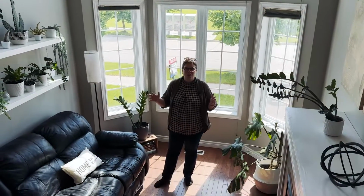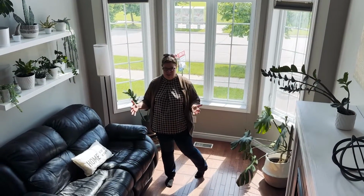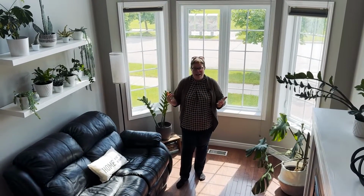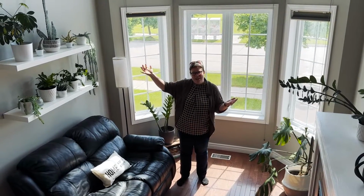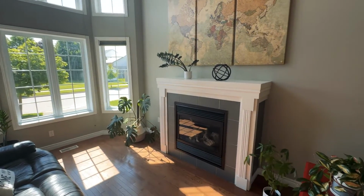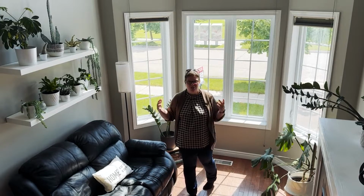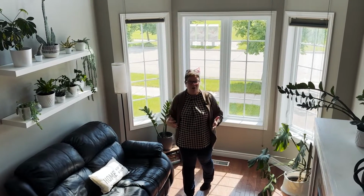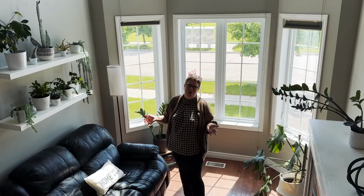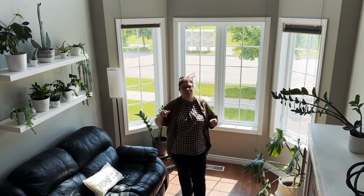Right inside the front door, we have this beautiful living space. This would make a great home office. This would make a great place to read. It's got your plant babies in here because you have all the sunshine. This is a beautiful room with a gas fireplace to entertain guests and just relax away from the main part of the home. So the kids can be in the back playing and you can be out here enjoying a bit of peaceful time and all of this wonderful sunshine.